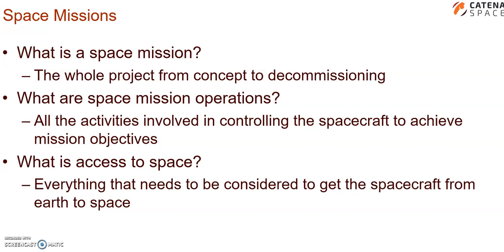The term space mission refers to the whole program. It's not just the more visible public face of launch, but starts with the idea of the mission and the planning and lasts until the spacecraft or satellite is taken out of orbit so that it doesn't add to the space debris that can damage other spacecraft and impede other missions.